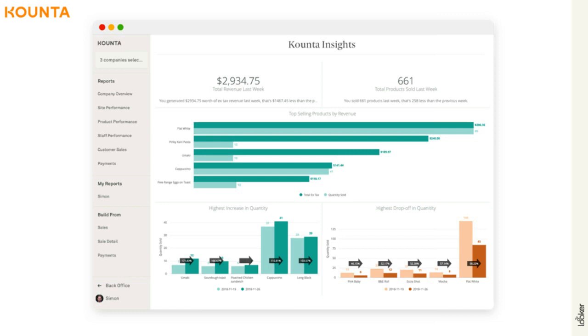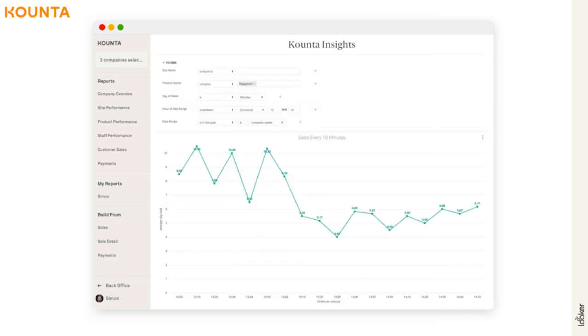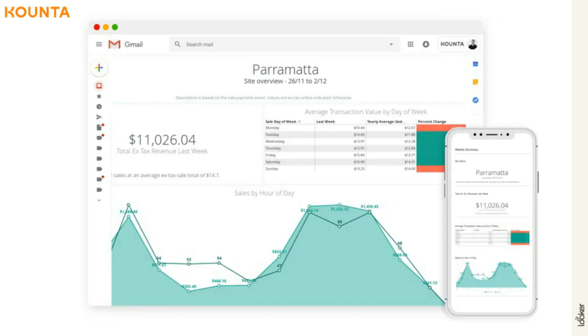What time are people actually ordering pizzas on average during the day, so I know exactly how many pizzas I should put in the oven? And finally, I'm maybe managing a business remotely. How do I know what's going on over email or on my mobile device? So these are examples of ways that Counta is able to enable small and medium businesses throughout Australia and beyond to better understand what is going on in their organization and at the point of sale.